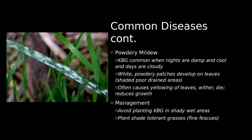Here's another common disease. This is powdery mildew, very easily spotted. If you've ever seen powdery mildew on a plant, you just pick a plant up, you'll see a bunch of white powder on it. It wipes off. This is really common in Kentucky bluegrass when nights are damp and cool and the days are cloudy, which is another good environment: humid, cool, no sun. It's white, it's powdery patches.